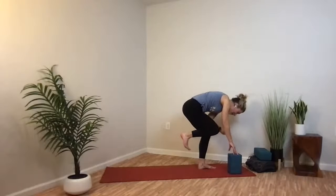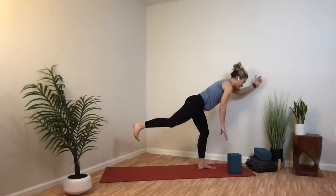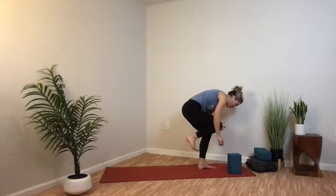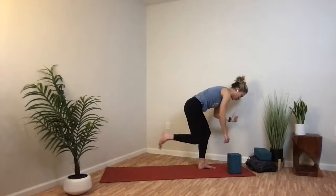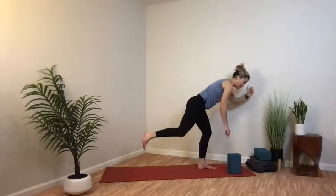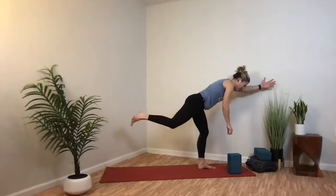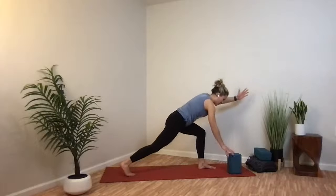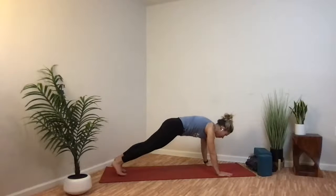Exhale, round and tuck. Take a couple more at your own pace. If you want, experiment with hovering the right hand off of the block. So we've got this slightly more challenging version of the bird dog variation we were doing earlier. You've got one more. And in the lengthened position, step the right foot down. You can move the block out of the way, release the hands to the floor, step back to plank.